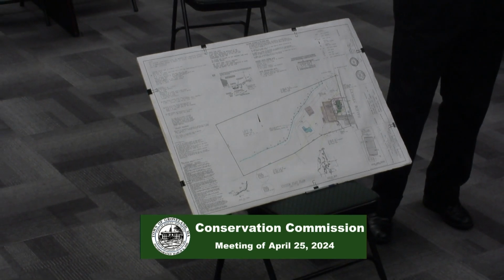I'm going to propose that we accept this as submitted and close the hearing. Second. With the tweak on the silt sock on the driveway, the silt fence. Any abutters?